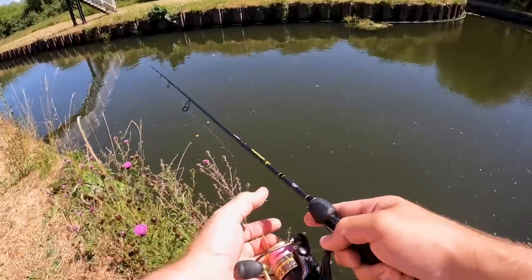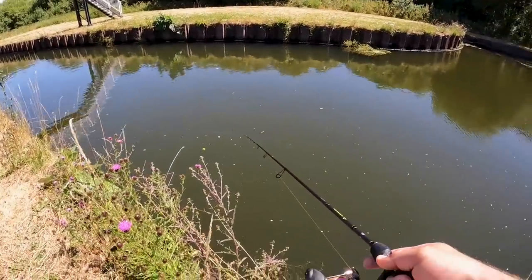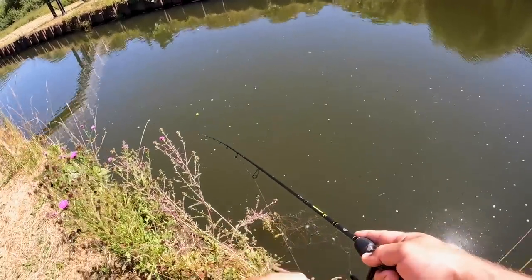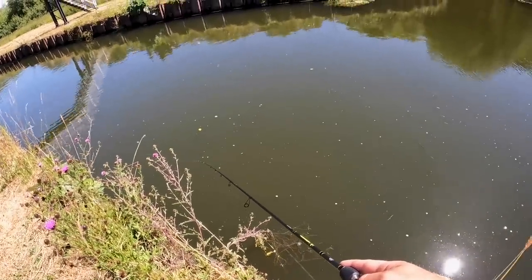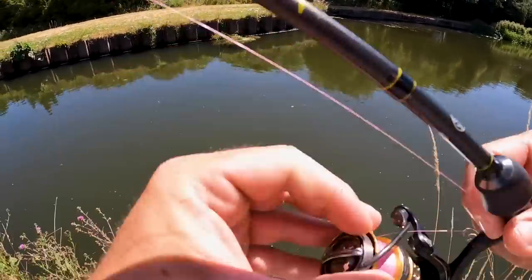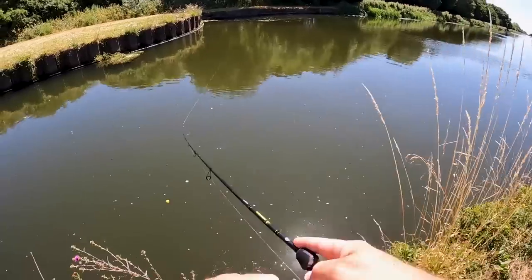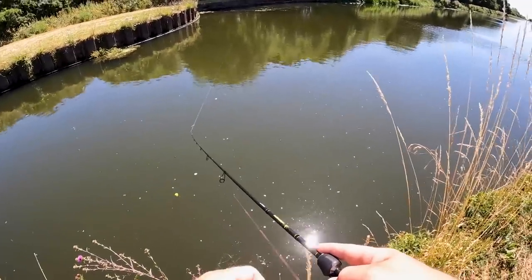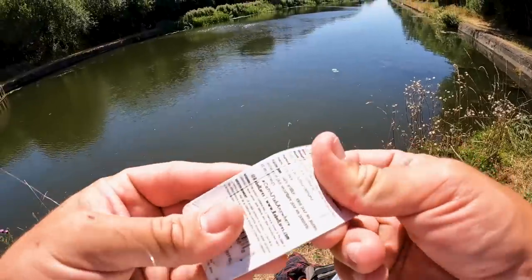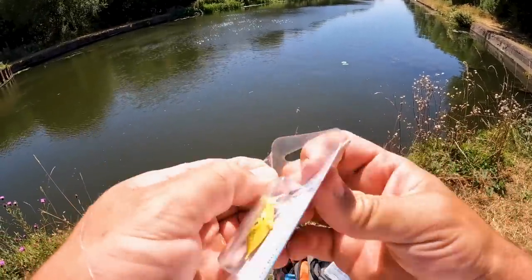I think it hit the blade, but there was about 10 perch following it up. That was cool to see. Hopefully, I can zoom in on that on the camera, but yeah, they were after it then. Damn, man. There's like 20 perch. They're all smallish. They're like 15 to 20 centimeter size, but really cool to see them all nailing after it then.